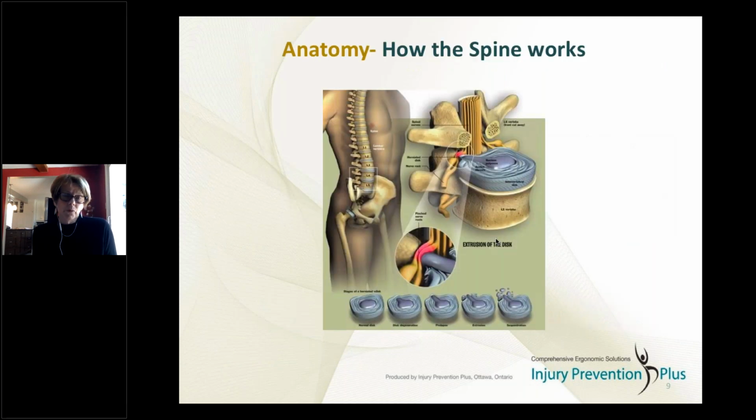Okay, so how does the spine work, and what about the anatomy? Does that matter? I think it's really important because one of the things that we know is that people do end up with pain in their neck and in their low back. So on this slide, you'll see the bones of the spine as they make up your spine.